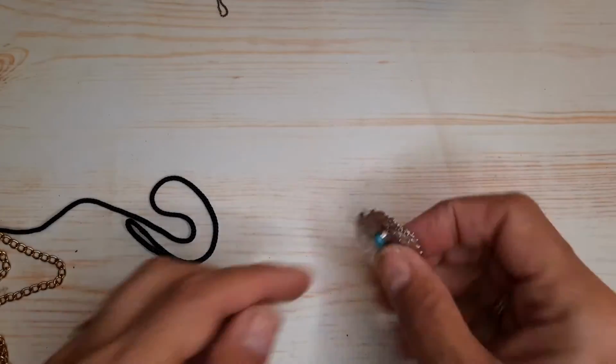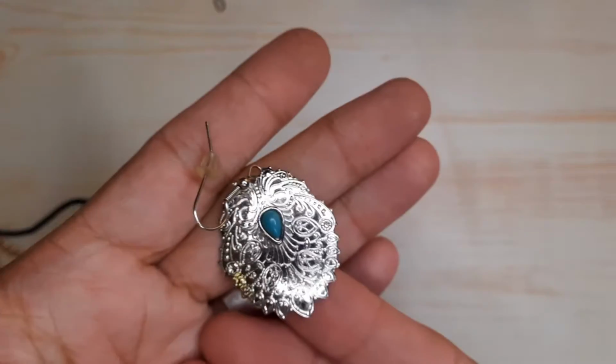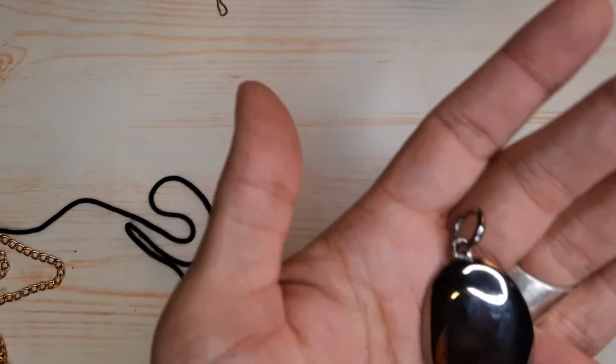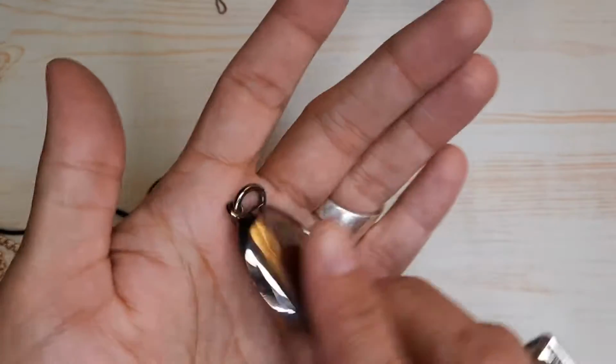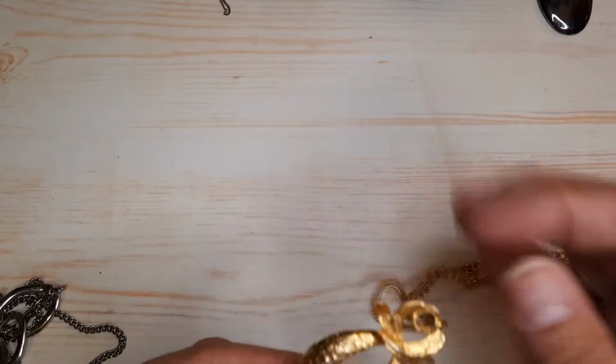If you want to create something with a dainty chain, we could take that apart. There's a really pretty earring. Plastic stone. We'll see if we can find the other one. There is a pendant, a gunmetal. It's good condition. String. As you know, string is jewelry.